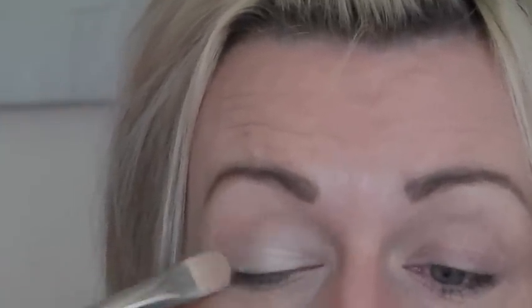So let me use Brulee from MAC. I think it's quite matte, well, a matte satiny finish. And then I'm going to use All That Glitters on top of it.